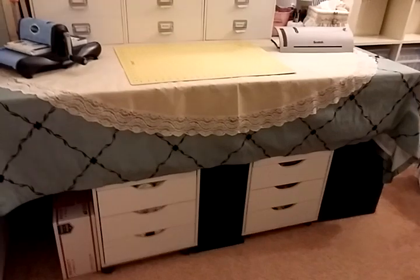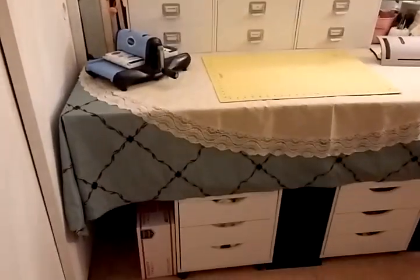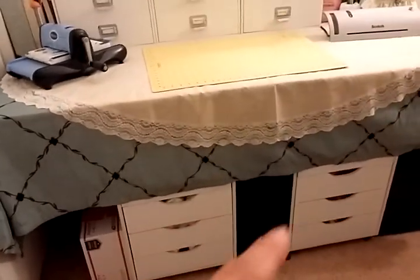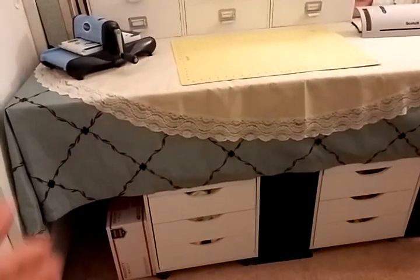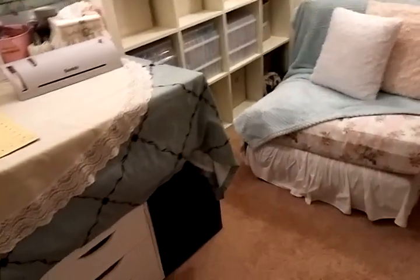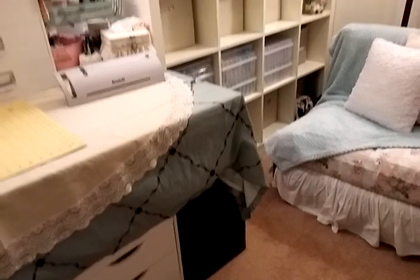So there is actually more space underneath this table behind all this where I'm storing some other things, and these two pieces are on wheels, so I can pull it out and get in there when I need to. There's a footstool. Whenever I'm sitting here, I like to just kind of chill, lift up my legs and stuff.